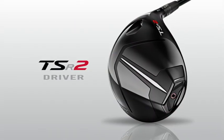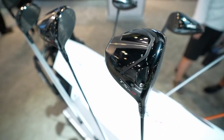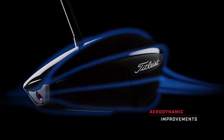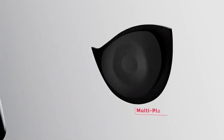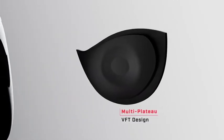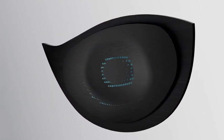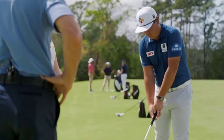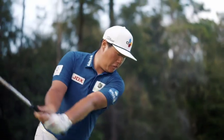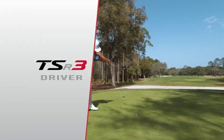TSR2. This is the balance between speed and stability, really our max forgiveness product. We've updated the aerodynamics for this as well. We have the multi-plateau face design, making sure that we're retaining speed even on your misses. And we've really updated the shape to this, make it a little bit more classic pear-shaped look. We've seen a few of our tour players move to this from the TSI3 to the 2. So great option for the player who wants a little bit more forgiveness in their driver.